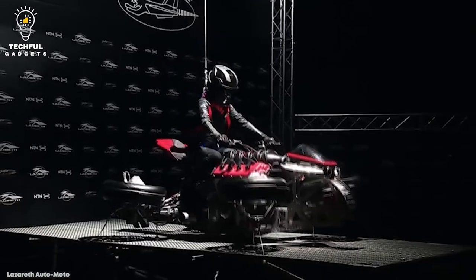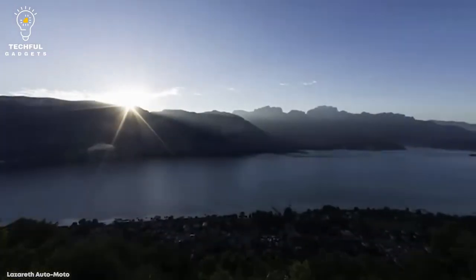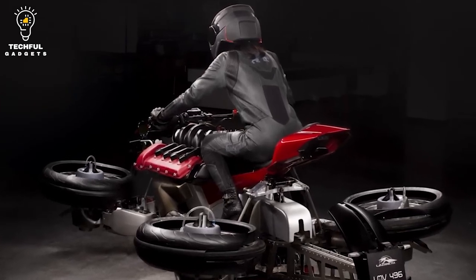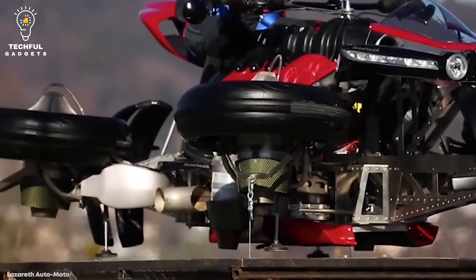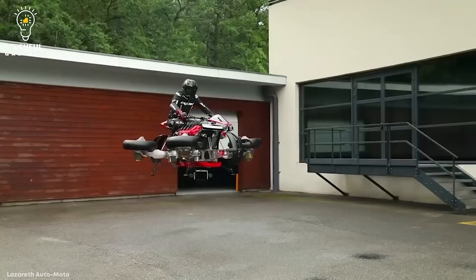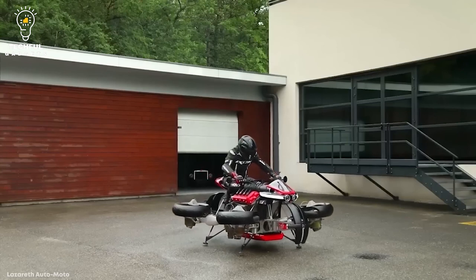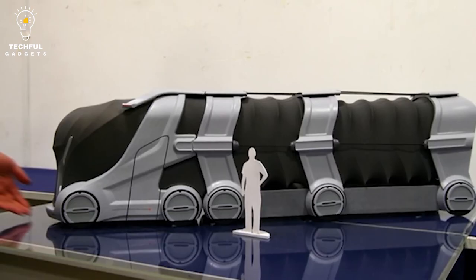In any case, when she begins flying, the rider approaches the entirety of the fundamental flight data, like speed, position, also elevation, right on the dash. Joysticks on one or the other side of the handlebars permit for flight control, alongside a speedy hit of adrenaline. And while this may not be the most secure vehicle in the garage, those four jet turbines were made by similar individuals who chipped away at NASA's X-56A test airplane, so it's still lovely genuine.